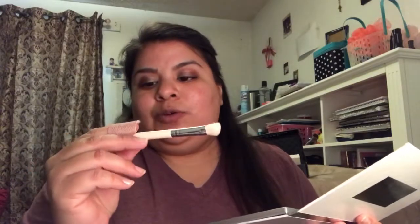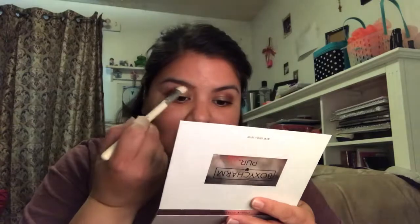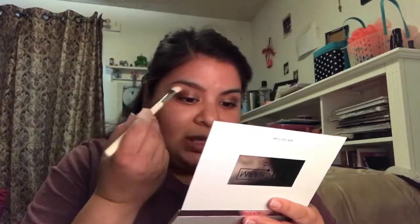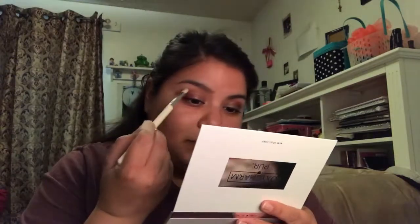Okay, so now I'm going to take this shade called Naked, and the step 2 shadow brush, and I'm going to tap off that excess and place this in the crease. Again, I have no idea if this is going to come out beautiful or not. I'm just playing around and seeing what looks good and what doesn't. Okay, so it's giving me a nice warmness in the crease. It just adds a peachy warmth. That's about it.